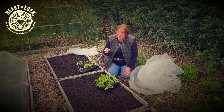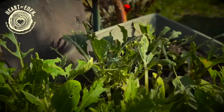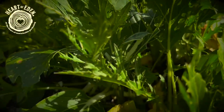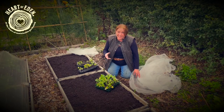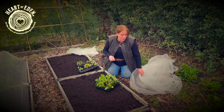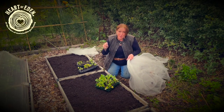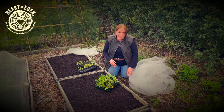However, as I was talking about last week in terms of our bugs and our critters, which are still around at this time of year, we do have a bit of an issue with flea beetle. Now, flea beetle usually comes around a bit earlier in the year, but they're definitely still around. So after I've planted them into these raised beds, I am going to net them over.